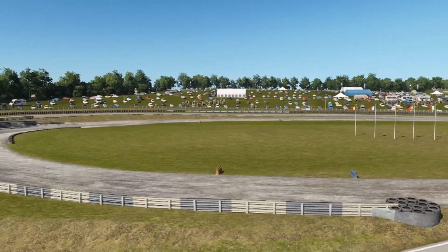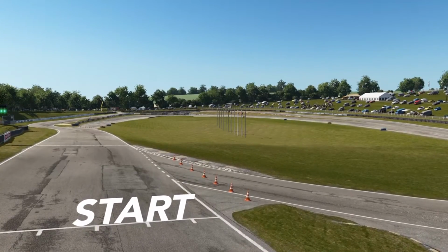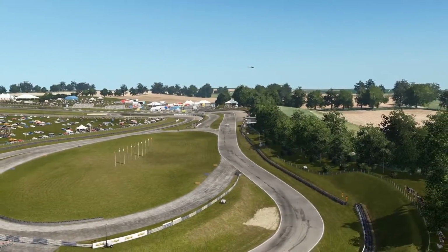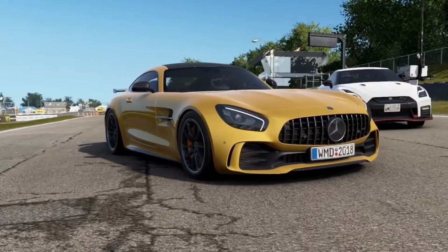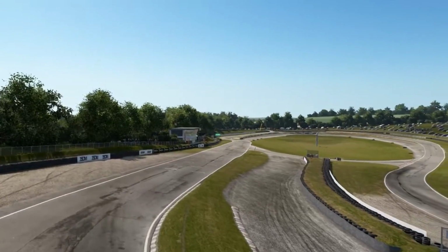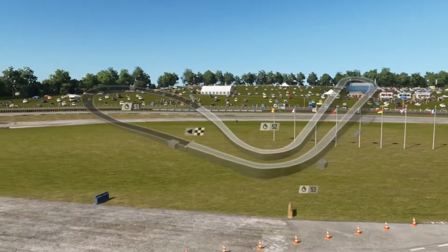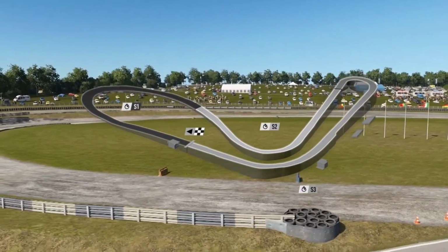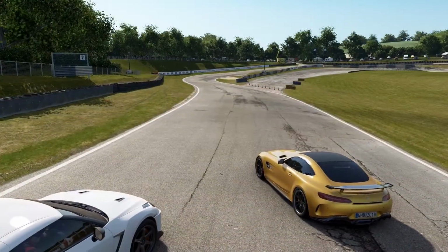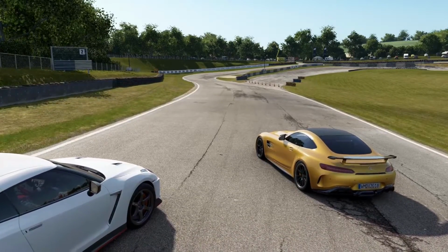The venue is the small but absolutely challenging Lydden Hill circuit, which just so happens to be an absolutely exceptional playground for supercars, and not just any supercars, but two no compromise track specials. So Lydden Hill, it's only 1.4 kilometres in length, and it poses only 4 corners, each one being tricky and technical in its own right. Now, we said this was a head-to-head, so let's get down to business.